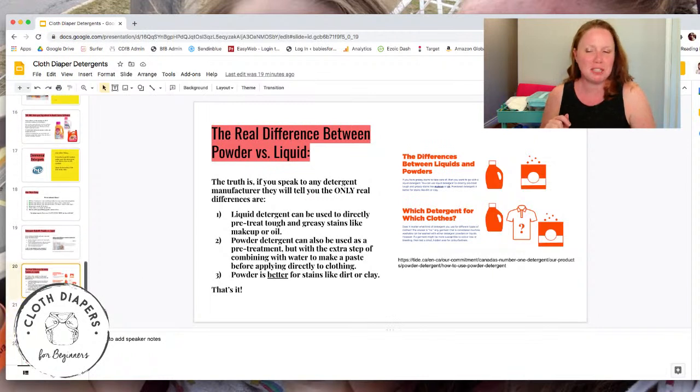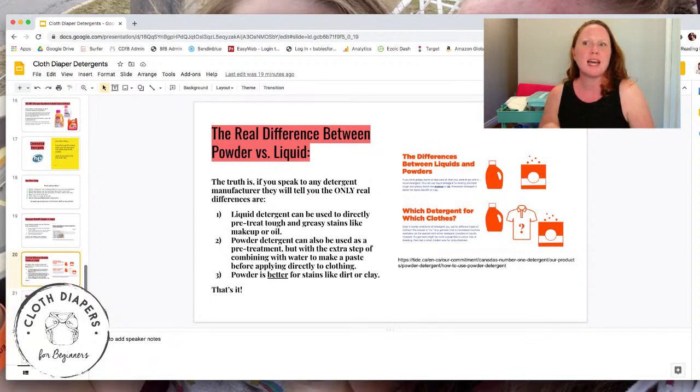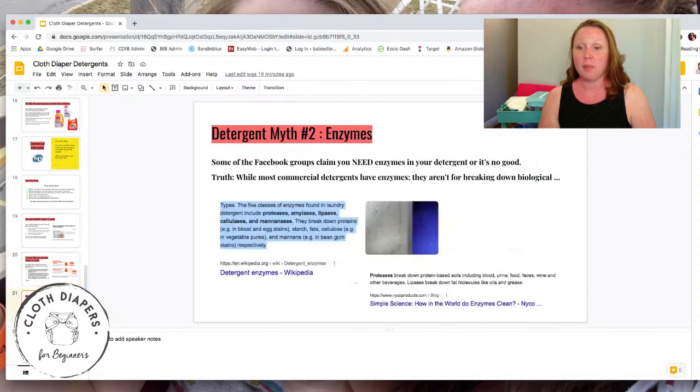It irks me when you're just trying to make up rules that make people go crazy buying 14,000 detergents that they would never use in a million years just because you need to cover your butt. Anyway, moving on. Enzymes. Some of the Facebook groups claim that your detergent must have enzymes or else it is worthless and you must throw it away.